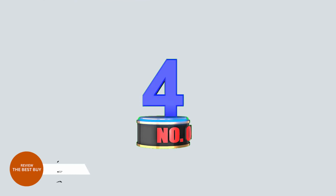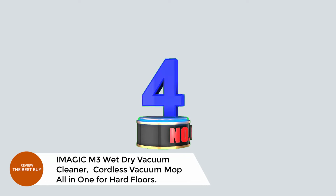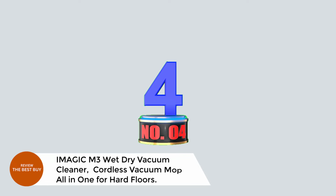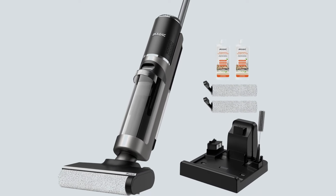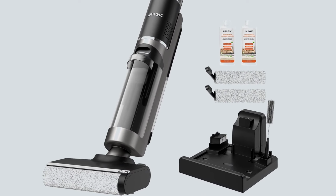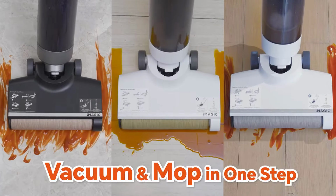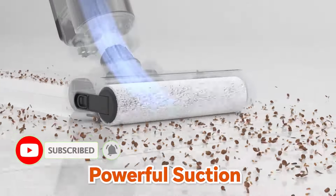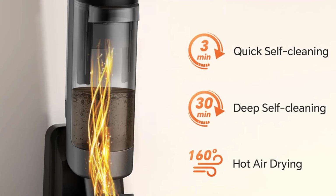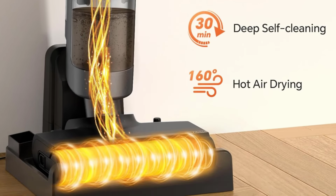Number 4. IMAGIC M3 Wet Dry Vacuum Cleaner. Cordless vacuum mop all-in-one for hard floors. The IMAGIC M3 Wet Dry Vacuum Cleaner is an all-in-one cordless vacuum mop designed for efficient cleaning on hard floors. This powerful, lightweight cleaner allows you to vacuum and mop simultaneously, tackling wet and dry messes with ease. It's perfect for sealed hard floors, including hardwood, tile, marble, laminate, vinyl, and stone.